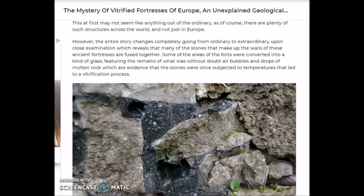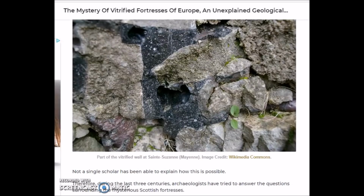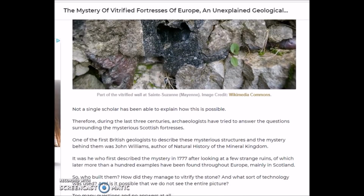Some of the areas of the forts were converted into a kind of glass, featuring the remains of what were, without a doubt, air bubbles and drops of molten rock, which is evidence that the stones were once subjected to temperatures that led to the vitrification process. It says, not a single scholar has been able to explain how this is possible. Therefore, during the last 3 centuries, archaeologists have tried to answer the questions surrounding the mysterious Scottish fortresses.